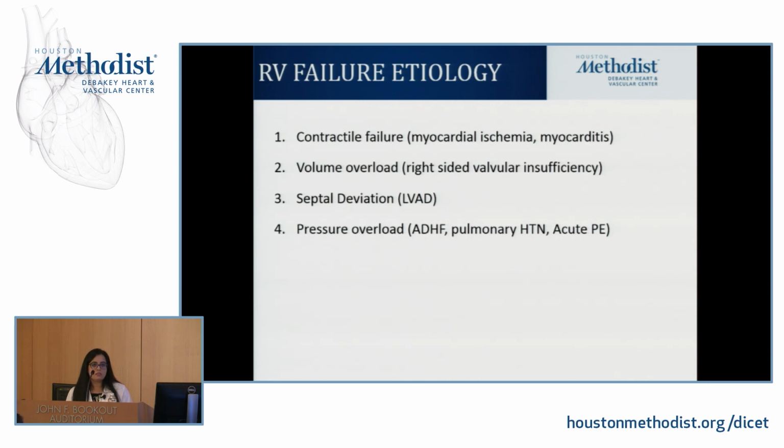The third one is, of course, something that I deal with very often, septal deviation from an LVAD. Once the inflow cannula just pulls the septum towards it, it can cause acute RV failure, and I will go over that also briefly. And then pressure overload. We think about this like pulmonary hypertension, acute PE, and biventricular failure in the case of patients who have, let's say, non-ischemic or ischemic cardiomyopathy and have biventricular involvement.